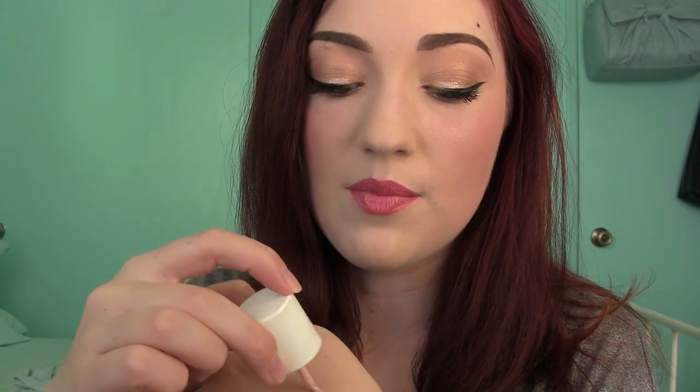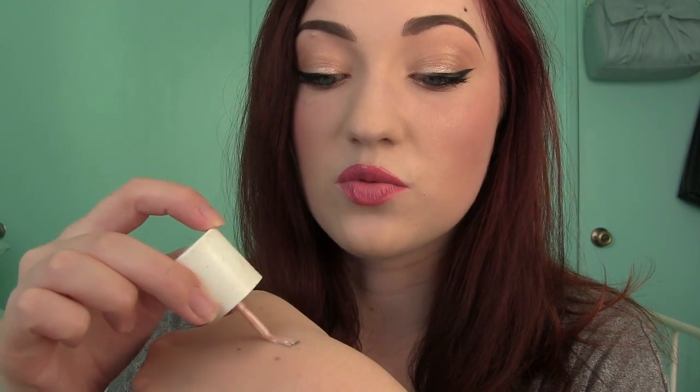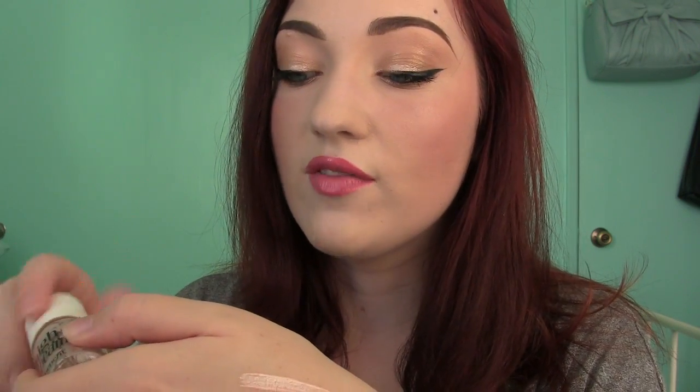I do have some left in the bottle, but I've had this for a while, and it kind of got gunky, so I want to get rid of it. But here's what the color looks like. It's really flattering against people who have cool skin tones. So if you want a natural looking highlight, I definitely recommend this. It's not overly shiny, and it just rubs into the skin very nicely. It's really beautiful. See how it's glowy. It's not a shine or a shimmer. It's just very glowy.